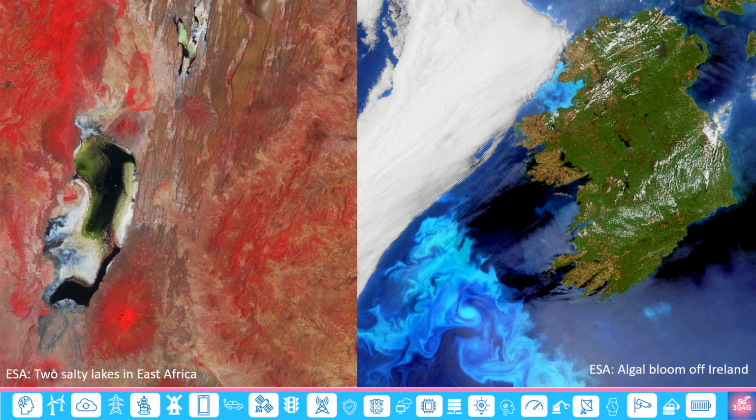The final topic we are going to discuss is called EO or Earth Observation. EO involves the use of satellite-based sensors and instruments to monitor and collect data about Earth's surface, atmosphere, oceans, and other features. The European Space Agency or ESA has some nice pictures and videos that it has captured using its Earth observation satellites.